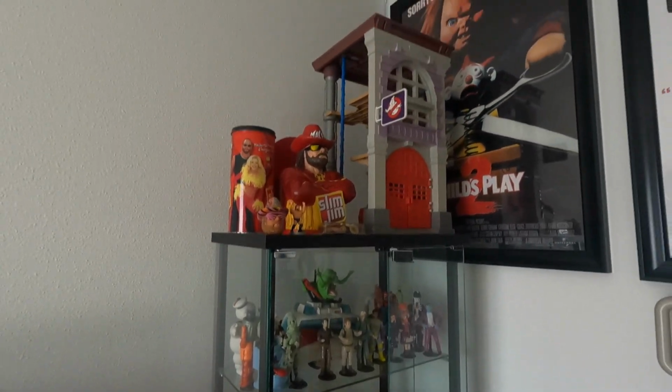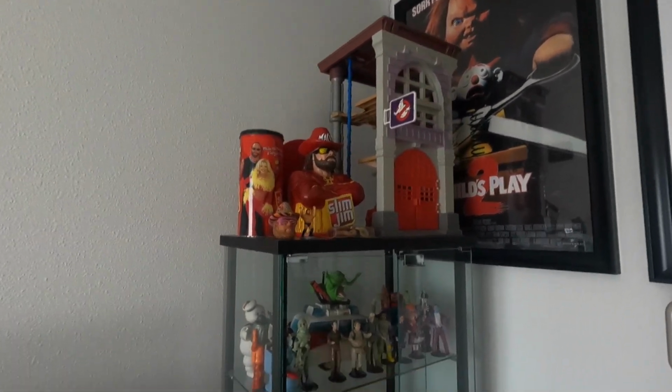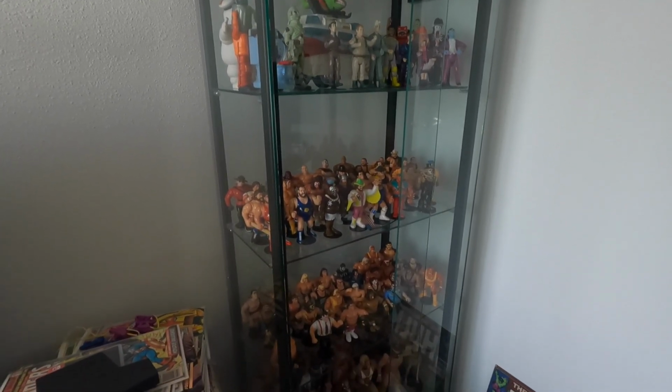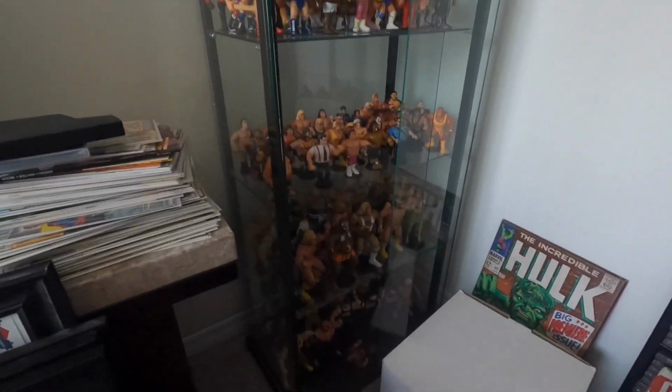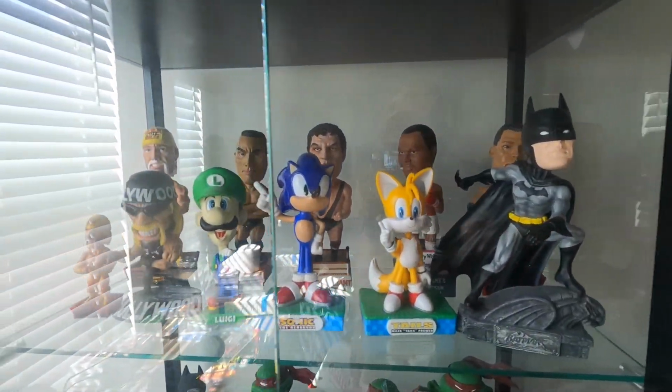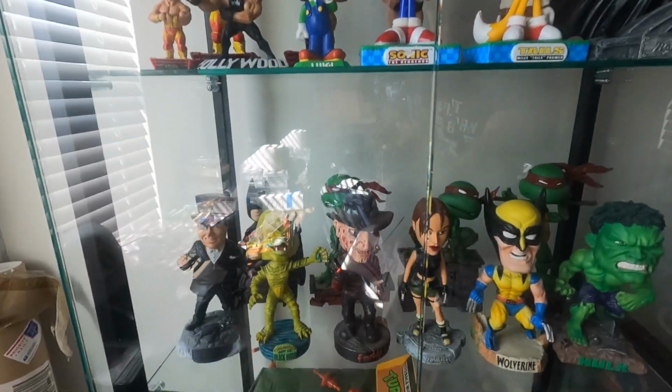One of my favorite things to sell on eBay is actually action figures. I love it. I actually have my own personal collection here. You can see up there the Ghostbusters house. This is my original one from my childhood. All those Ghostbuster figures, WWF Hasbro figures, the old LJN figures down below there. Got some bobbleheads here too. I'll have to give you guys a tour of my little man cave here one day.